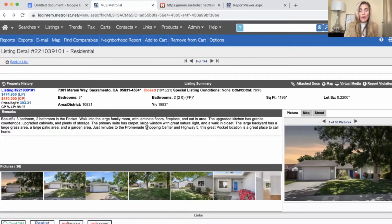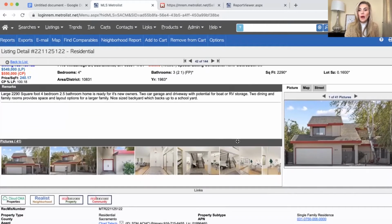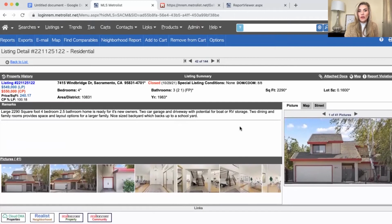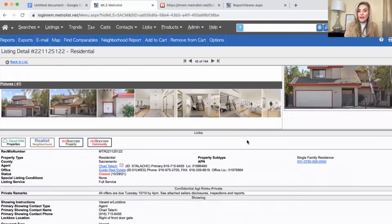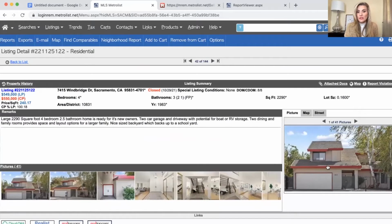So now I want to look at one in the 500s. All right, so now this home is priced at $550K, so still below the median in the pocket, but let's see what you can get. It's a 4-bedroom, 3-bath, 2,290 square feet, so a good amount of square footage, built in the 80s as well. And this was only 8 days on the market, and I'll show you it had a few offers. So a lot of times things are going within a week and getting multiple offers.